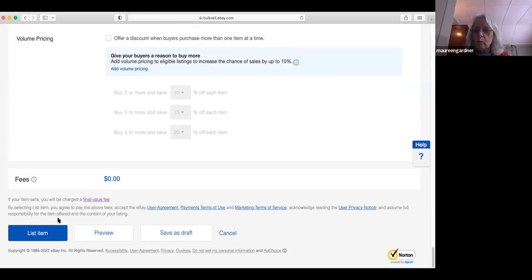Or if you want to go back and look at something, say, gee, I don't know if that size was right that I put down, you can save it as a draft and go back to it at another time. Or you can cancel it. And this is the preview.